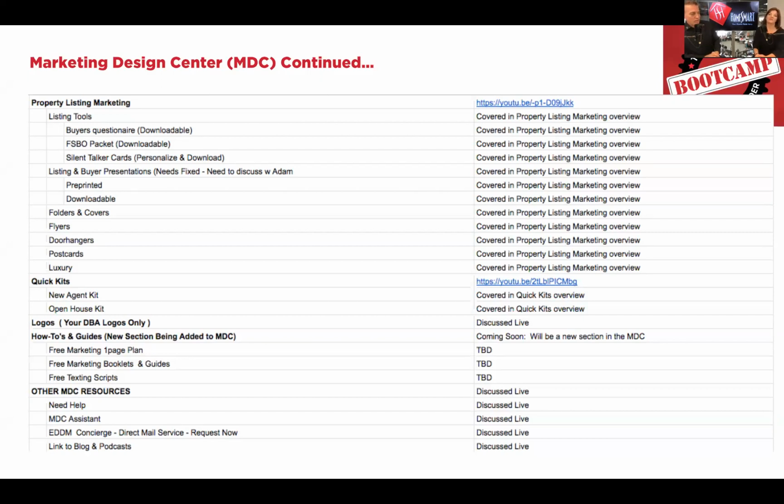Logos. Let's talk about logos. Inside the Marketing Design Center, when an agent logs in, we know what brokerage they're from. Correct. So when they're in logos in their Marketing Design Center, it should be their DBA logos. Yes, it's assigned to their Marketing Design Center account. Your DBA is going to populate on all of the printed materials for you automatically. I have agents a lot of times asking me, how do I get my hands on those logos? They're right there in the Marketing Design Center. And they also have been approved by your broker, because they are custom to your area and to your brokerage.